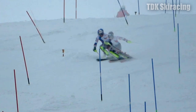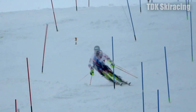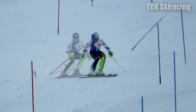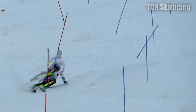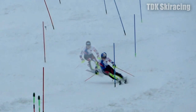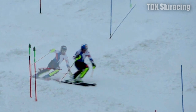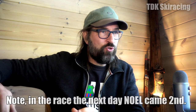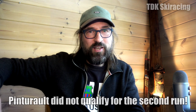Here, at the second gate, Noël clearly goes wide with his outside ski while Pinturault holds his line perfectly. From there on, Pinturault is able to keep his line and keep his speed. Noël again is late at almost every gate at the top of the steep, breaking his speed and can never make up for what he lost. Pinturault's lead just keeps on growing. Totally awesome software. I am going to use this for many videos in the future. That's for sure.